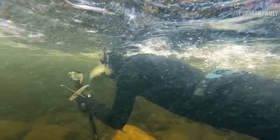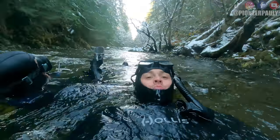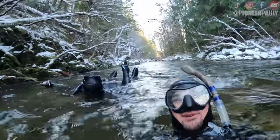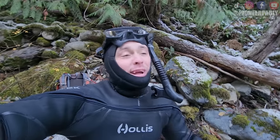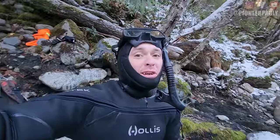As Gareth and I were starting to freeze, we floated our way downstream back to the start. It's a little cold. Okay, so I'm calling it a day. It's cold. We found a lot of gold, so that's what counts. That's what makes you a little bit warmer, honestly. Anyways, let's go back to the house and I'll show you what we found.